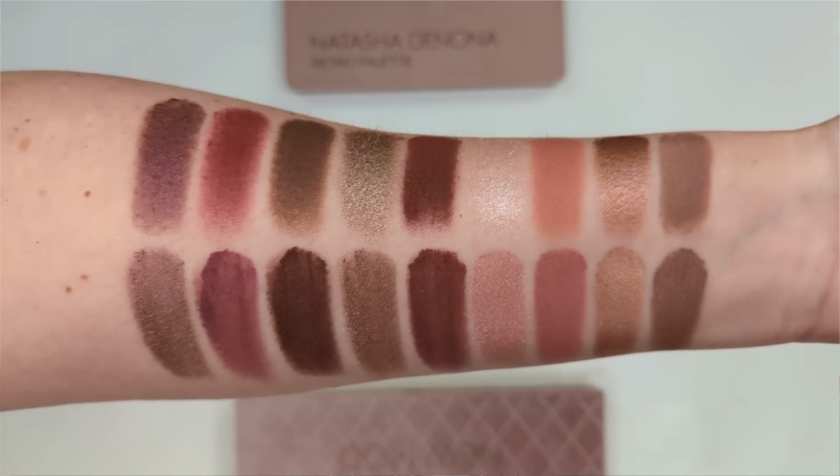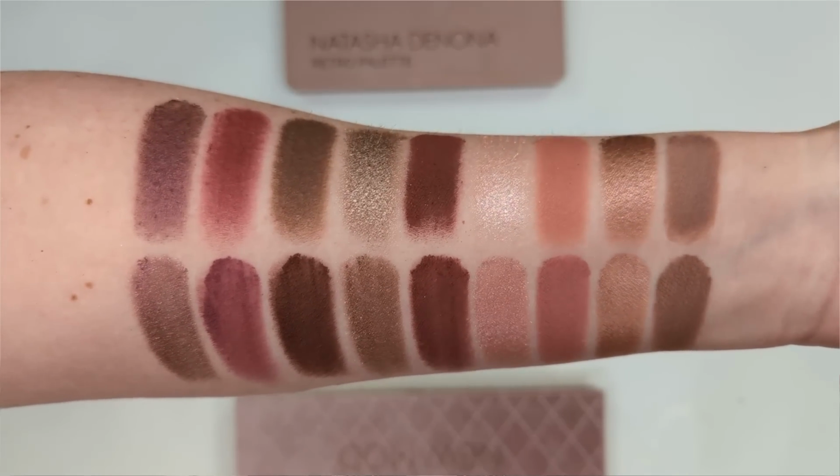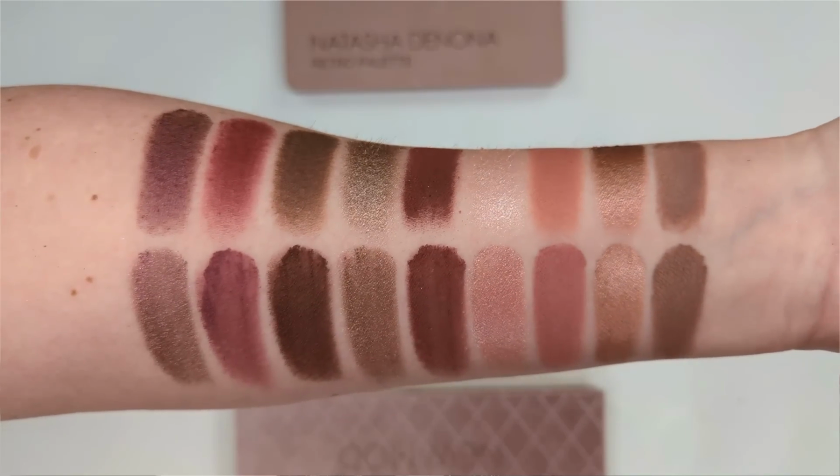And also, one thing to note is that Natasha's palette has a lot of cream to matte shadows in it, whereas the Sigma, they're all pressed powder. So if you don't like a cream shadow, then you might want to just go for the Sigma with that one.